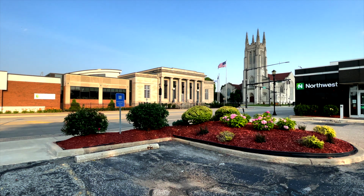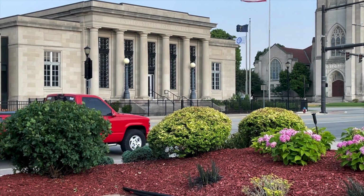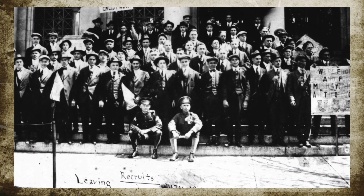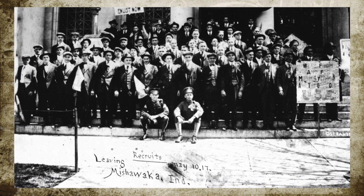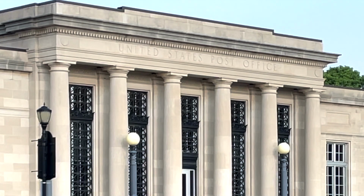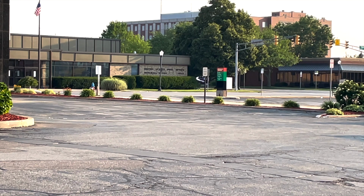This building was originally built as the U.S. Post Office for Mishawaka. It was also the federal building. And so this building was constructed around 1914. During World War I, the recruiting officer was using this building to sign up recruits to go off into the war. So it served the function of being the post office until 1969, when we opened the new post office that we're still using diagonally across the intersection of Church and 3rd.